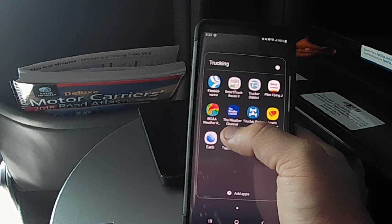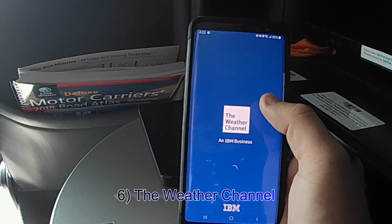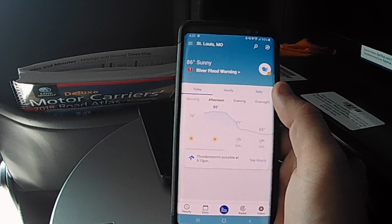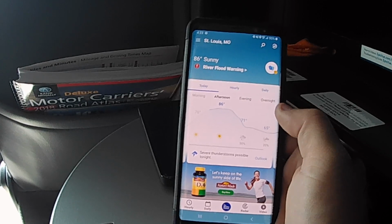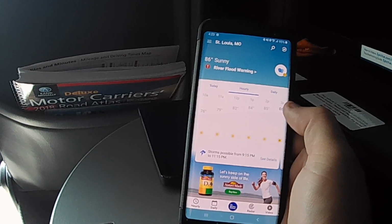Alright, now I also use the Weather Channel. I check them both because I don't think either of them is 100% accurate, so I compare them just to try to get the best information possible.